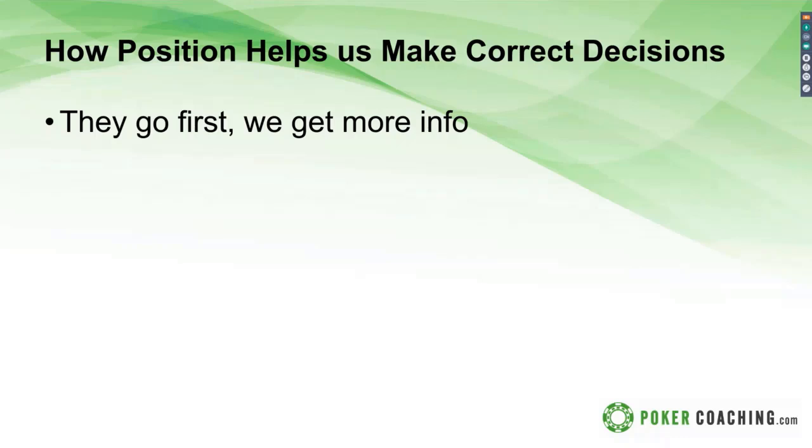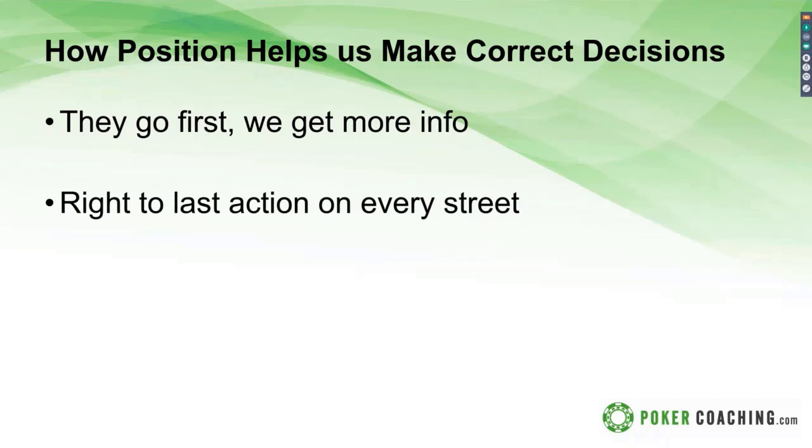And the deeper we get into this, I'm going to show you how it grows. So the first key concept is we want to have position because we want to go last so we can have more information to be able to make better decisions in this game of imperfect information. We also get the right to act last on every street.